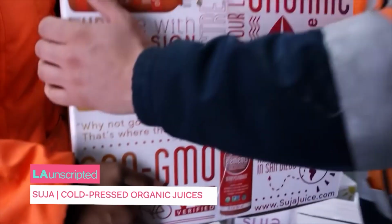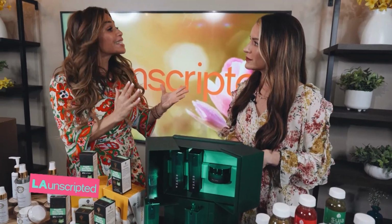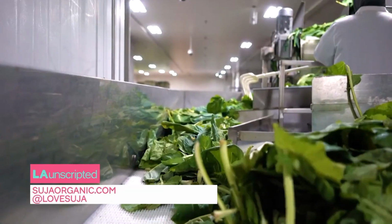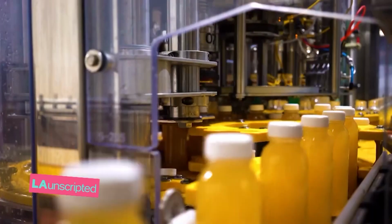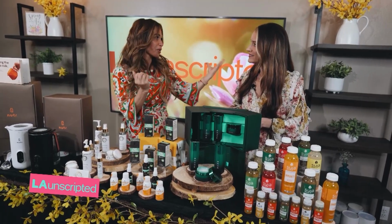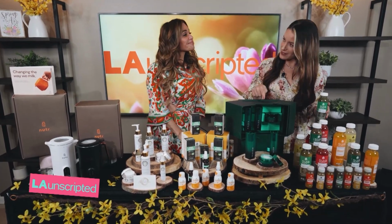Suja is an organic cold-pressed juice company that offers a variety of options. They only use USDA certified organic ingredients that are never GMO. The best thing about Suja is that their juices and shots are crafted with daily wellness and nutrition in mind. They blend organic fruits, veggies, and ingredients to empower you. Power. From the inside wellness to the outside wellness.